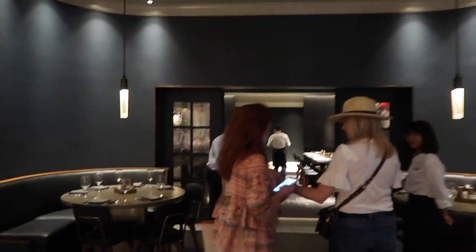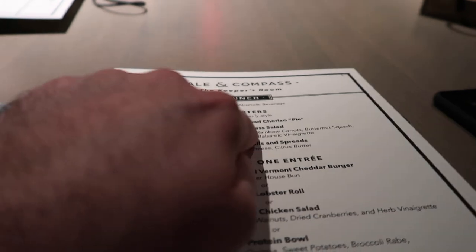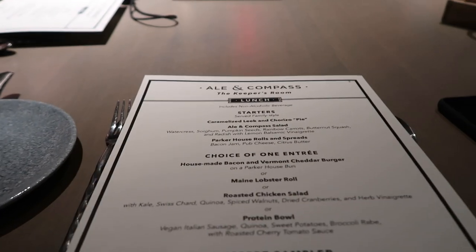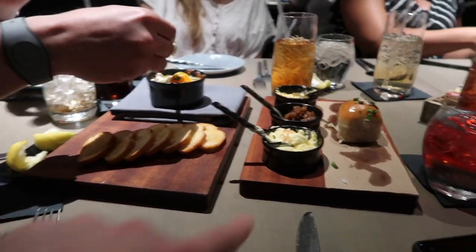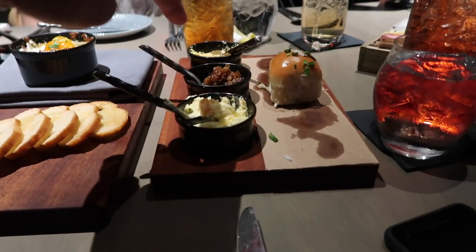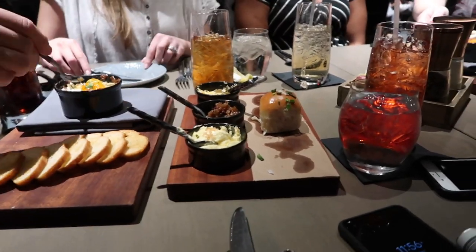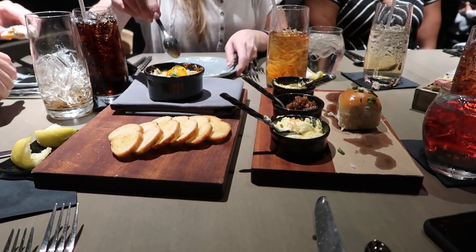Oh, we're in a little private dining room. Very nice. Caramelized leek and chorizo pie. I know. I am so excited. So we've got some appetizers to share. We've got drunken goat's cheese here. We've also got this bread with cheese. This was like a bacon jam, which was quite nice. Yeah, that was really good. I like this bit. It's a bacon bit. That was really good.